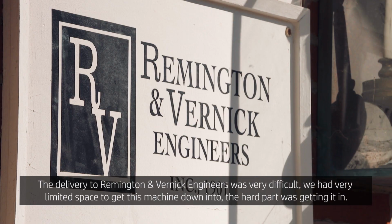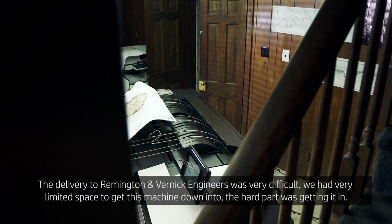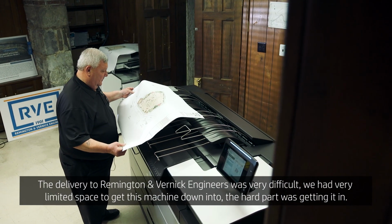The delivery to Remington and Vernick was very difficult. We had very limited space to get this machine down into. The hard part was getting it in.